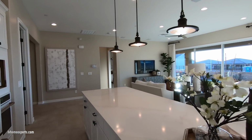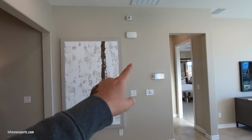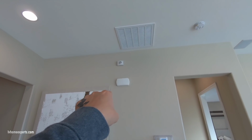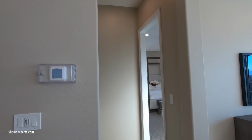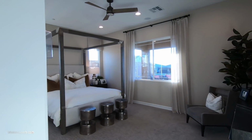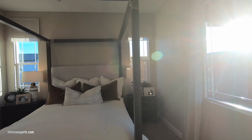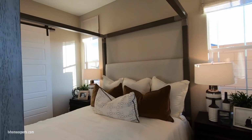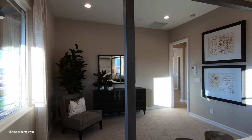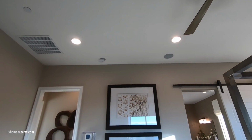All right, let's go down this way. So it looks like we have another thermostat here. Here's your doorbell. Right here, above here, this is for your alarm system. So basically, somebody starts cracking your window or something like that, it should go off. Now, this is definitely a decent size master. It's pretty long than wide. Okay. On this spec right here, they did 6-can lighting, which makes sense to even out the room.